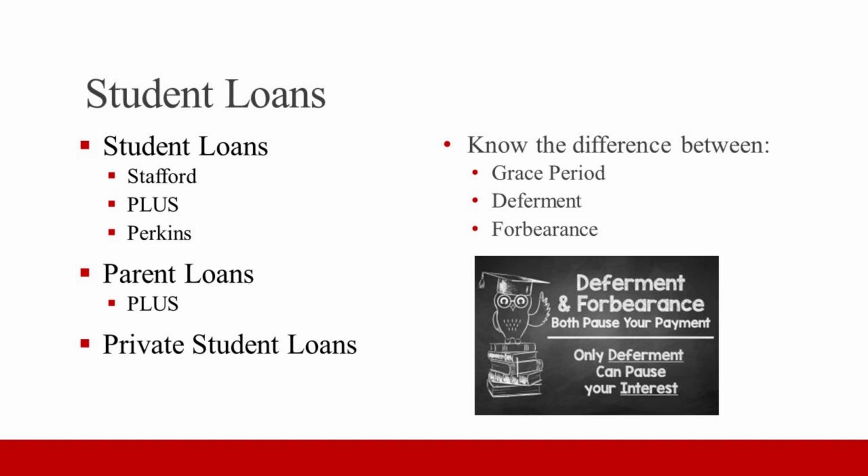We also learned how to make repayment towards these student loans. You have different repayment plans, and also you have grace period, deferment, and forbearance. Remember that even though a forbearance does pause your payment, it does not pause your interest.